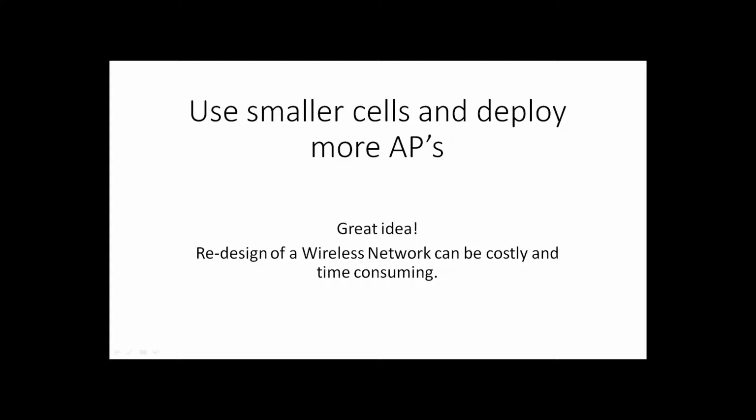Instead of one giant HD or XG covering your 10,000 square foot McMansion, you might want to have multiple smaller APs that are less expensive covering areas that are specific: bedrooms and living rooms and basements and that sort of thing. However, the drawback to this is redesigning your wireless network can be time consuming, can be costly, having to run more cable, and it can get rather complicated.